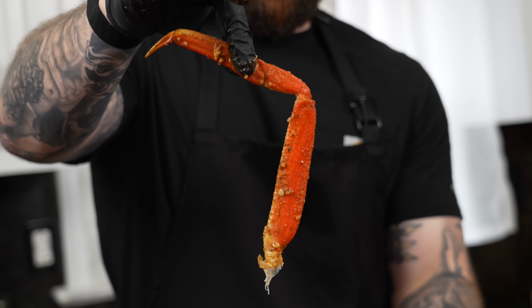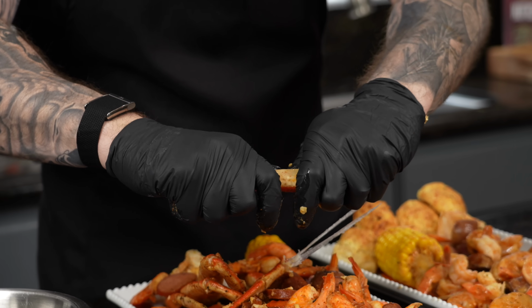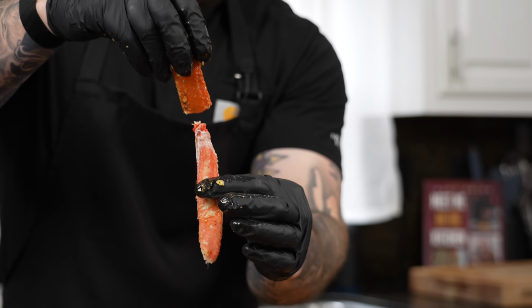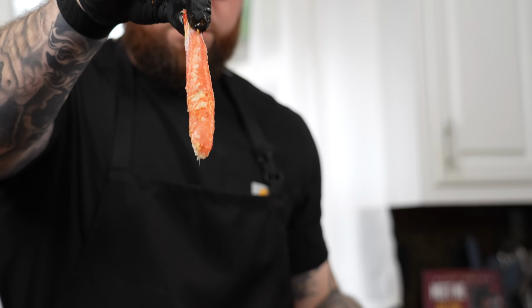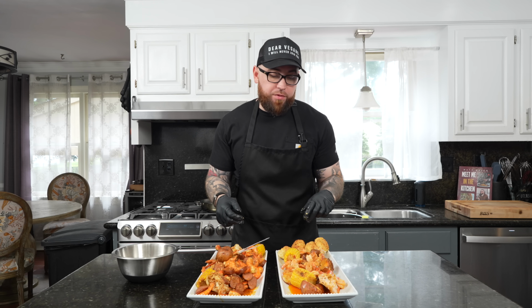All right, crab legs. Monster crab leg. That's what you want. When you pay 60 bucks for a boil, this is the size of the crab leg I want to see. That's good. That's gonna be tough to beat.